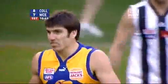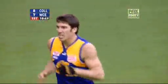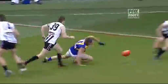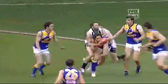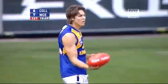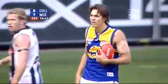It was a great effort by Daniel Chick. 2-on-1. He brought the ball to ground, and it basically gave West Coast a chance to get back onto the ball and Lynch get a shot at goal. That's the effort by Chick. And that's what he's in this team for, his desperation. Daniel Chick in that forward line, lock the ball in, assist his teammates to kick goals. Nobody works harder in the forward 50 in AFL than Daniel Chick.